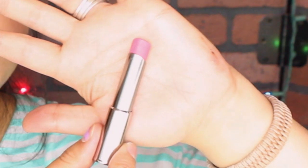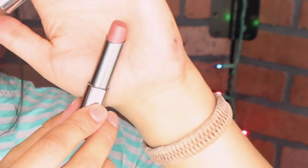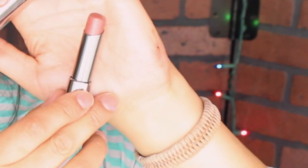And this is in the color Pink Cherie from the True Dimension lipsticks. This is my favorite formula of lipsticks out of every lipstick that I tried in my life. And then this is my favorite lipstick, and it's the perfect nude for me, and that's what I have on my lips today, and it's called Natural Beauty.